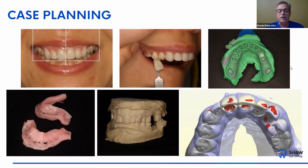I know from personal experience that the clinicians who choose this route to go through the case planning stage have a much higher case acceptance. Even the presentation now back to your patient is a much more direct, conclusive type of plan that's generally accepted a lot better. Next slide, please, Amanda.